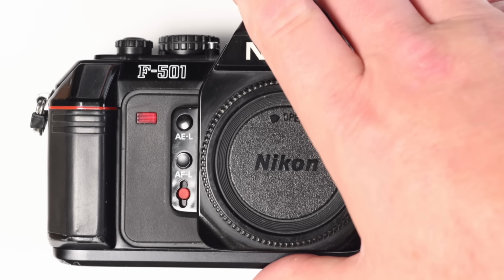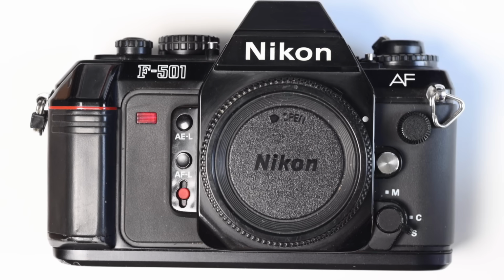So let's take this camera out on location and we'll shoot the camera. I'll take a few different Nikon lenses with me and see what sort of photographs we can come up with, some compositions and maybe some creative stuff. I don't know yet until we get on location, and we'll see how this camera performs, and we'll come back and have a look at the negatives.